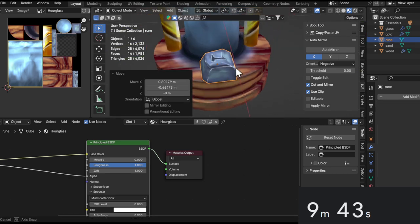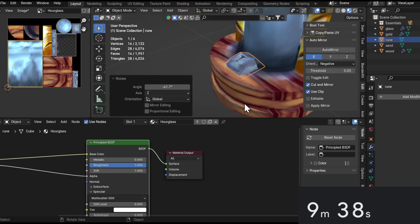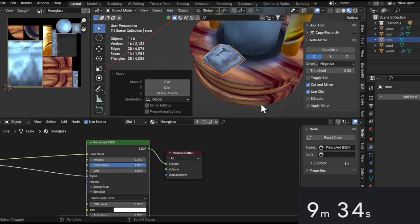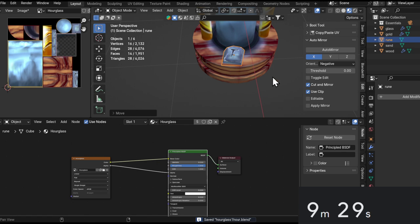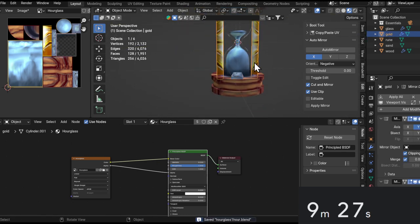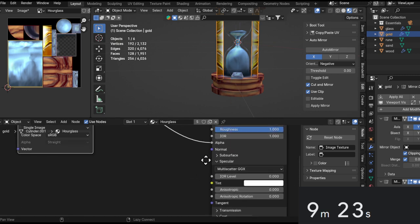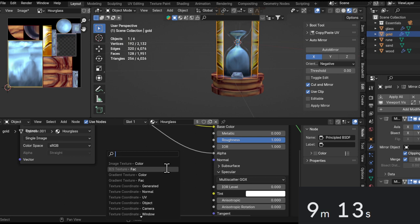Man, I spent so much time on this dumb rune. It's ridiculous. I'm gonna do this. Okay. And then I'm gonna go and add some extra stuff, all right? For example. Actually, they don't need to worry about the roughness.